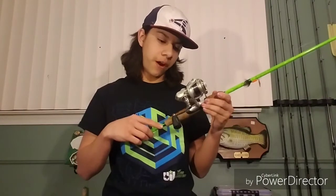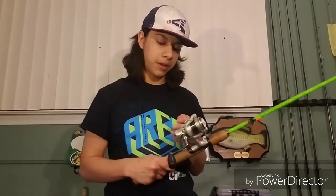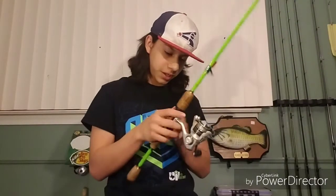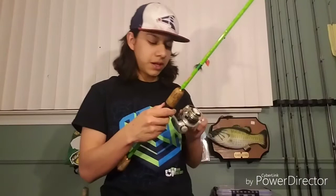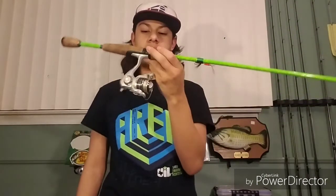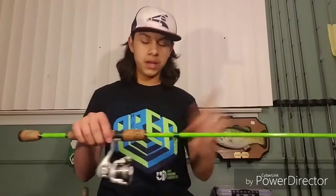This is a 5 ball bearing system, and I believe the bigger one has a little bit more ball bearings. And where's the gear ratio? Oh, there it is. Gear ratio is 5.2 to 1. So once again, this is my trout rod, and I really like this rod. I've had it for quite a while. Same thing with the reel. Then let's move on to the next rod.